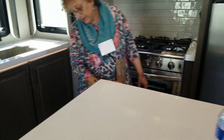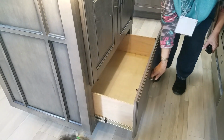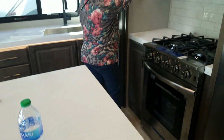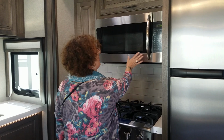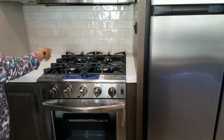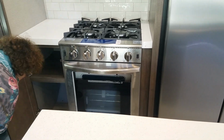There's storage on this side of it. You put pots and pans. And that's a really big drawer there. Then behind me, more storage. The storage is just amazing in here. We have, looks like a microwave here, and I don't see who it's by. Oh, Insignia. And then we have gas, look at that, 4-burner stove. Yeah, residential style. And a beautiful oven. More storage over here, instead of being in the middle.